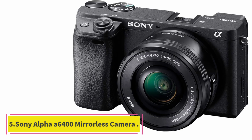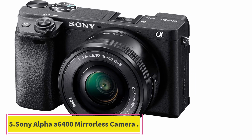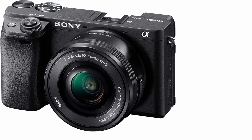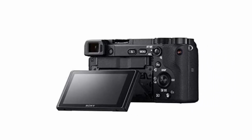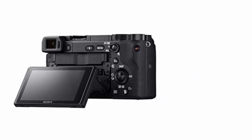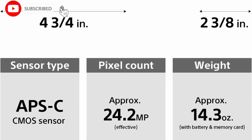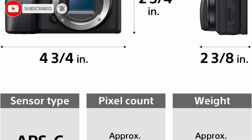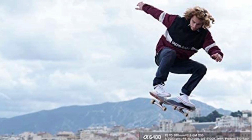Number 5. Sony A6400, Best All-Round Compact. The Sony A6XXX range of APS-C sensor mirrorless cameras has been a favorite of a great many photographers the world over, ever since the release of the A6000 way back in 2014. Since then, every release of a new A6XXX body has seen some relatively small set of feature updates, typical of a camera that's been updated so frequently.